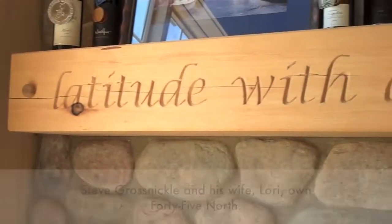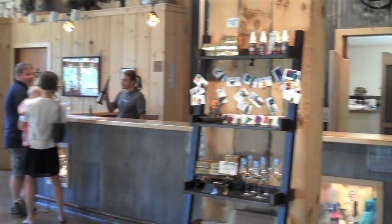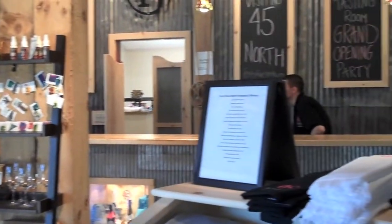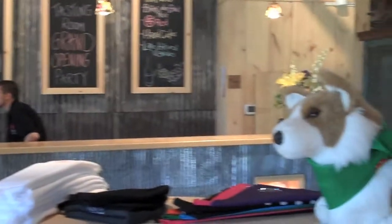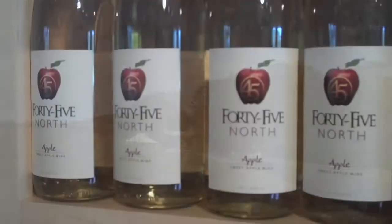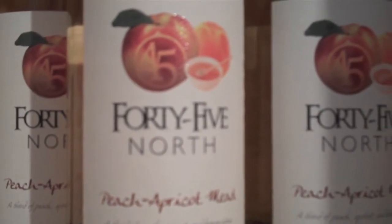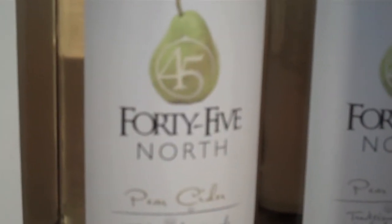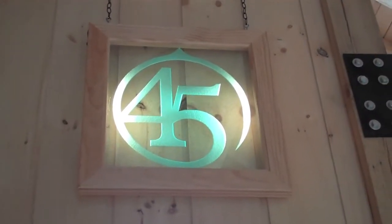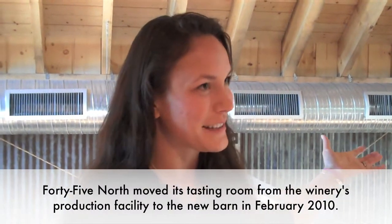Steve had decided in '06 that he wanted to do something active with his semi-retirement, which has not been a retirement at all. But he wanted to do something and also bring economy to Michigan. And what better than doing what you love and drinking what you love and making what you love? He got into growing grapes and making wine. Our first production year was in 2007, and we were out of the production building until February 20th when we moved to this new facility.